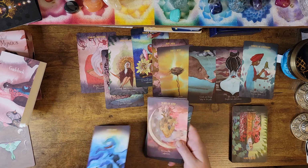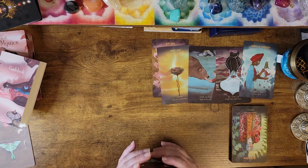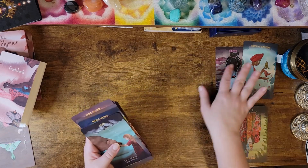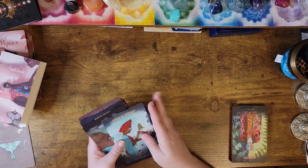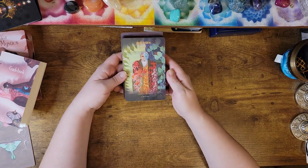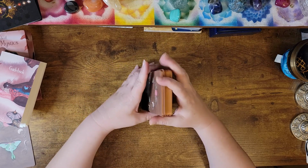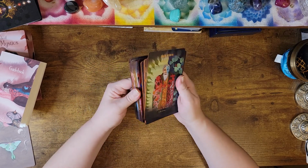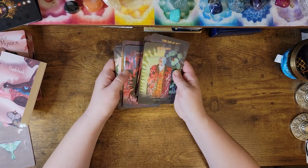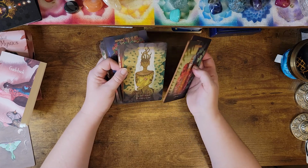I think this is a very interesting deck. I will definitely use this for past life readings, but I will also use this for my own journey into self readings for sure. Let me know what you guys think of this particular deck. I am very, very pleasantly surprised, actually. I think the artwork is incredible. I think there's a lot to be gleaned. Many messages from here.